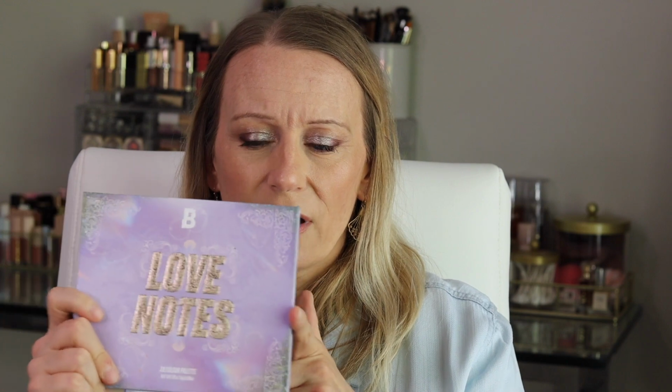But again, these palettes moving forward are all ones that I really, really like. I just had to rank them somehow. So by ranking, I'd say this is lower, just because of the staying power of some of these shadows. But nothing wrong with it for the price. I think this was like 18 bucks, so can't complain.